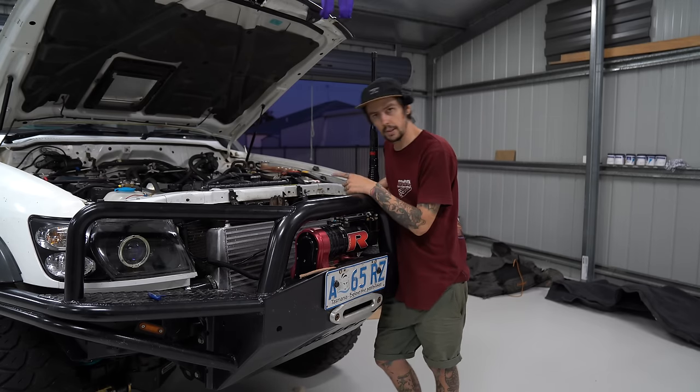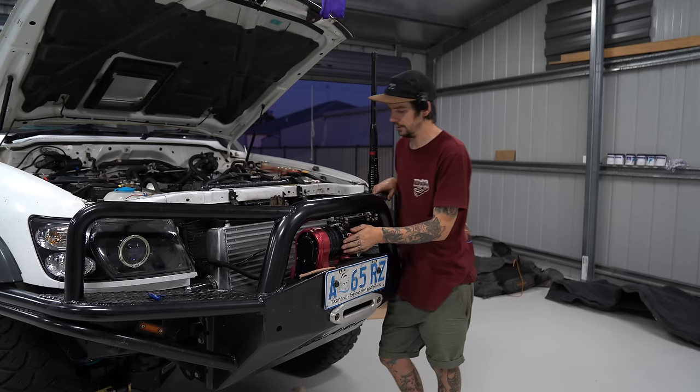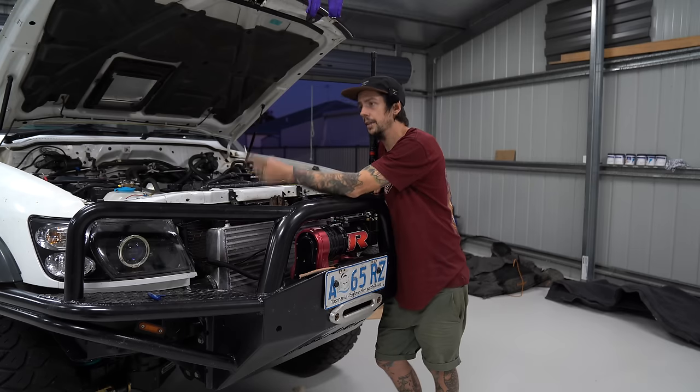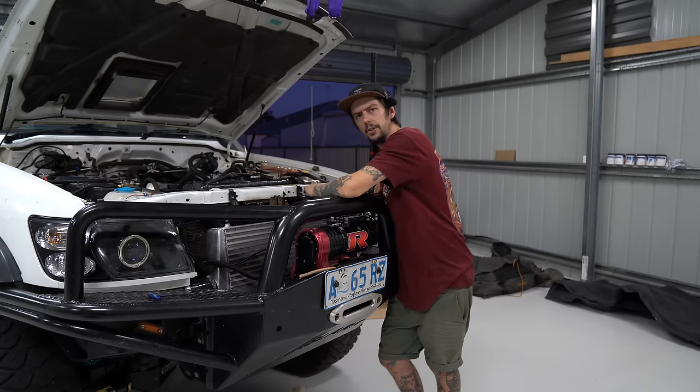I am just going to connect it up to 12 volt to start with, just to make sure that this is all still working as it should, that my air is all working as it should. And then I can get the Mega Lifes in the back and all the charging system. I haven't actually decided what kind of charging system I'm going with yet.